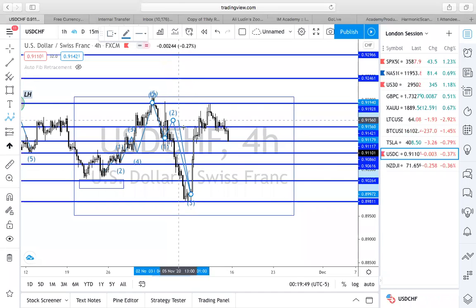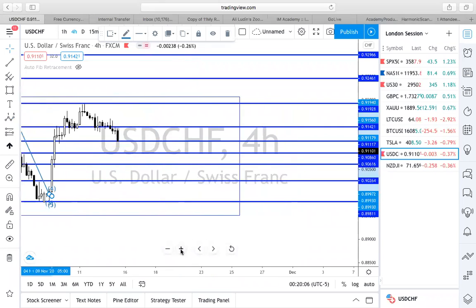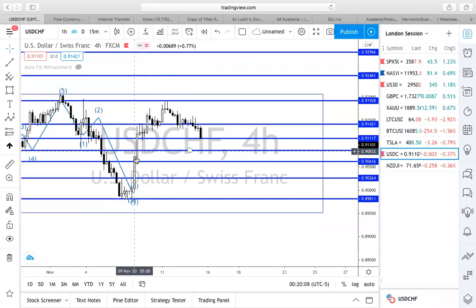But if you would have got in at this lower high level, you would have caught all these pips, right? So as you can see, price was supposed to hit a lower high, but what did it do? Bullish engulfing. This right here, this is what you call a news candle, right?